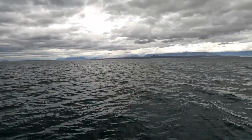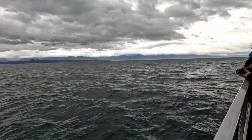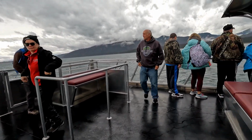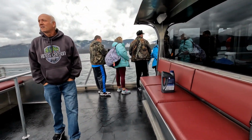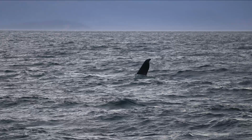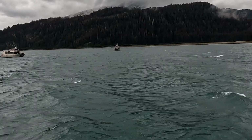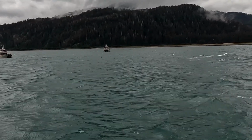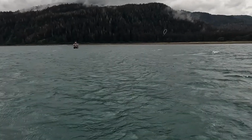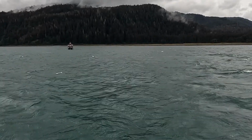Our first stop, we found one whale that gave us a show for about 15 minutes of his tail, his hump, and occasionally would roll over on his side and give us a fin wave. After that, the seas were getting kind of rough and it started to drizzle rain. So we headed off to where the other 2 boats had found some whales. There was a group there circling around, which also included a mother and baby.